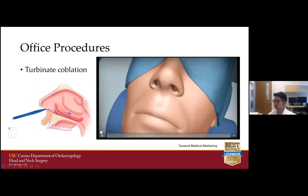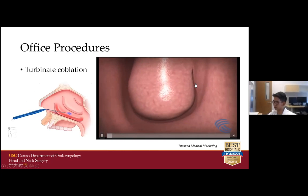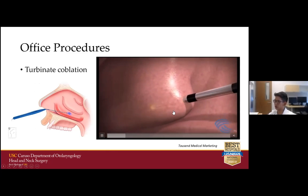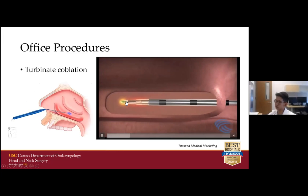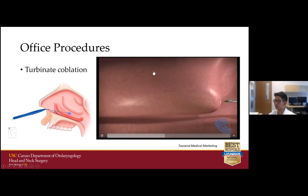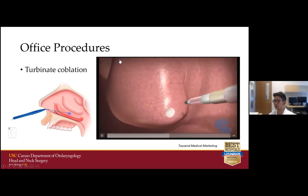So in this turbinate coblation, the patient obviously has a very hypertrophied inferior turbinate here. Sometimes you have to make multiple passes. Turbinate coblation basically coblates a very small area around the wand. You place it into the soft tissue, the submucosal area, and when you turn it on, it heats. It vaporizes tissue within 0.5 millimeters of the probe, while minimizing the amount of heat that's dissipated, so it doesn't cause as much collateral damage. But because the heat doesn't dissipate much and only vaporizes a small area around the wand, sometimes you have to make multiple passes along the bone in order to reduce the entire turbinate.